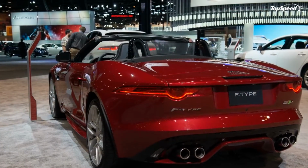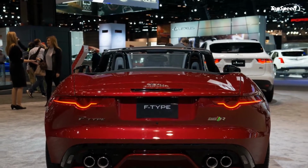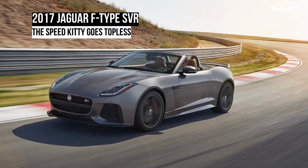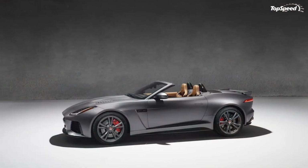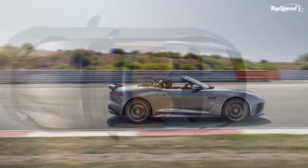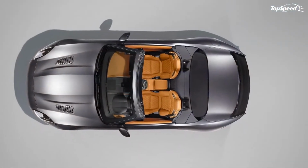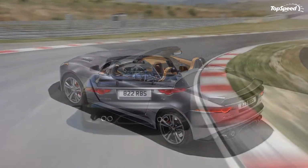Prices. The 2017 Jaguar F-Type SVR will make its formal public debut at the 2016 Geneva Motor Show, with deliveries commencing this summer. Pricing for the Roadster model will start at $128,800, and should include a wide variety of packages for styling, luxury, and technology.